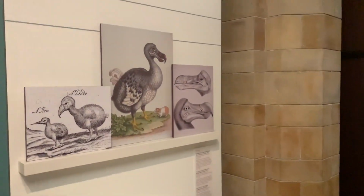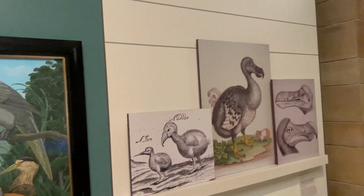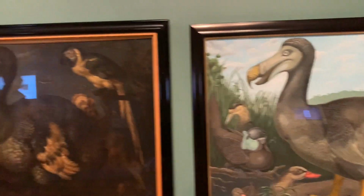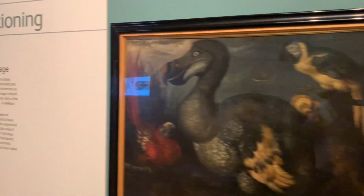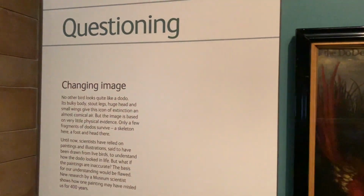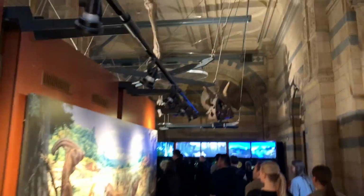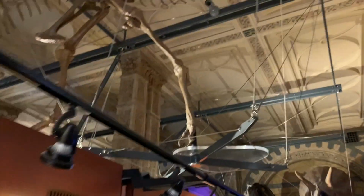Last time I came in here in the Natural History Museum many years ago, they actually had a stuffed dodo. All they have in here now is just pictures, which is a bit disappointing, but I guess they've got to preserve it somehow. We're now entering the dinosaur section.